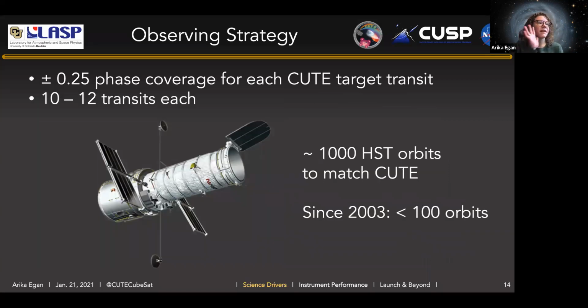And then, within this 8 months, CUTE will be able to dedicate more than 1,000 orbits to studying exoplanet atmospheres in the near ultraviolet. Over the last 17 years where we've been studying exoplanet atmospheres with the Hubble Space Telescope, fewer than 100 orbits have been used to obtain NUV transit spectroscopy. So we're really talking about an order of magnitude more dedication that CUTE can do than Hubble, merely because Hubble is really oversubscribed, even though it's really good at what it does.